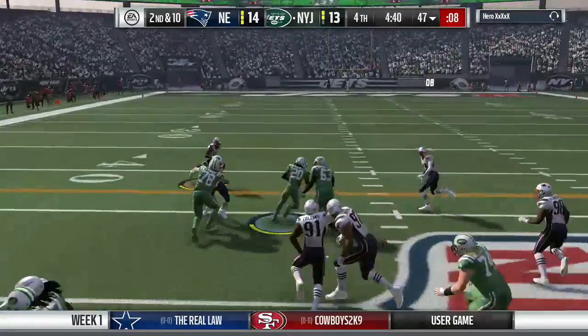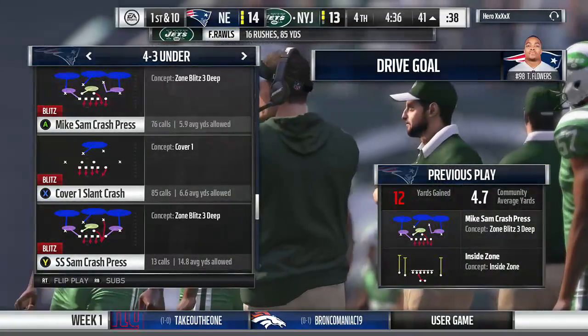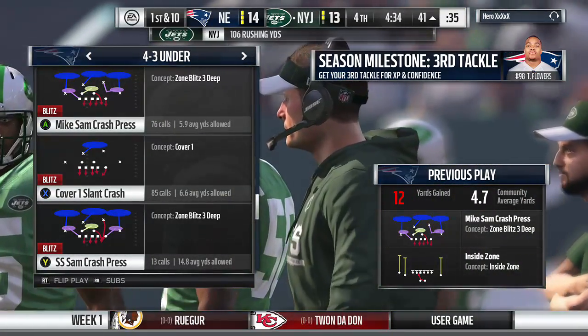They'll run it now out of the gun. And taking it across midfield and just shy of the 40. 12 yards there as they move the chains.